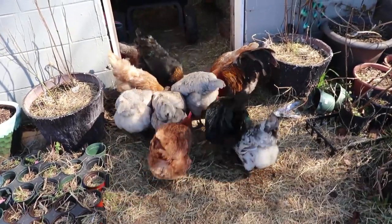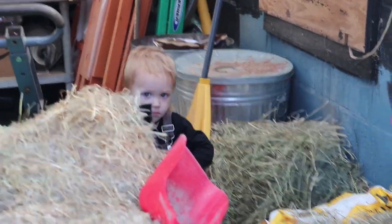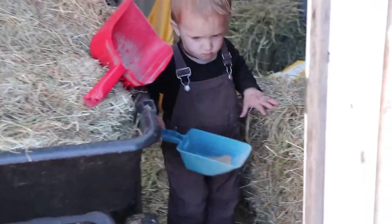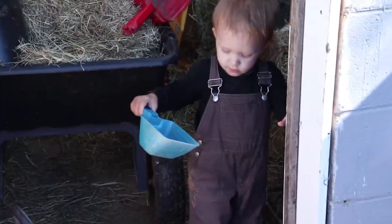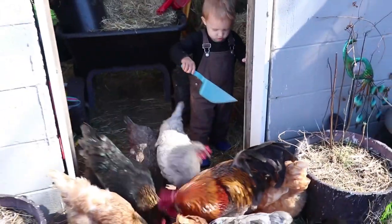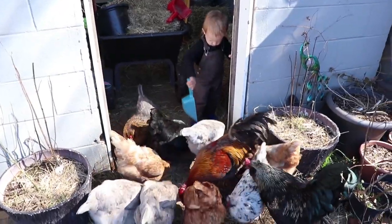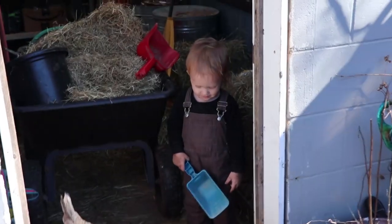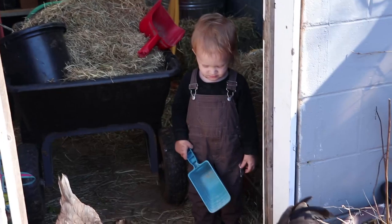And the chickens are getting spoiled by a little baby who keeps giving them quail food. Odin, are you feeding chickens? All right, that's enough. No more, okay? Birds. You like taking care of those chickens, don't you? You're a good farmer.